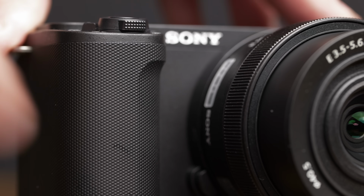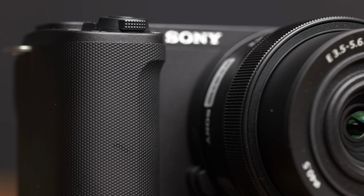Let's jump over to the Sony, which has an actual grip that I like quite a bit. It's deeper than it was before, and if you're using small lenses, I find it extremely comfortable to hold on to. That said, if you use larger professional lenses, you might not find there's much room for your fingers to breathe. That can be a bit of a problem.